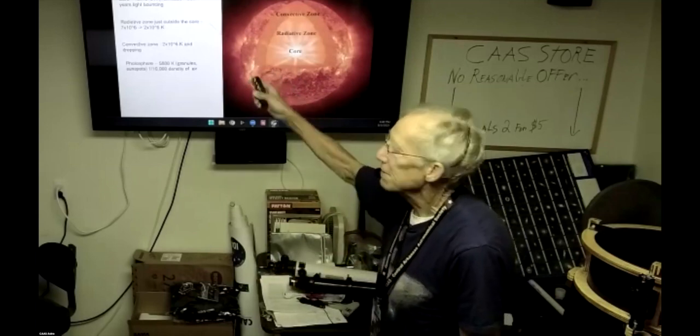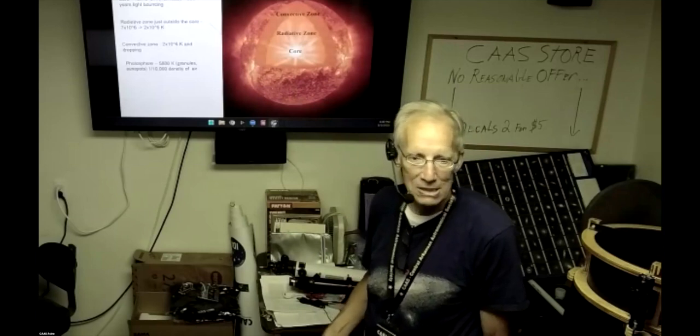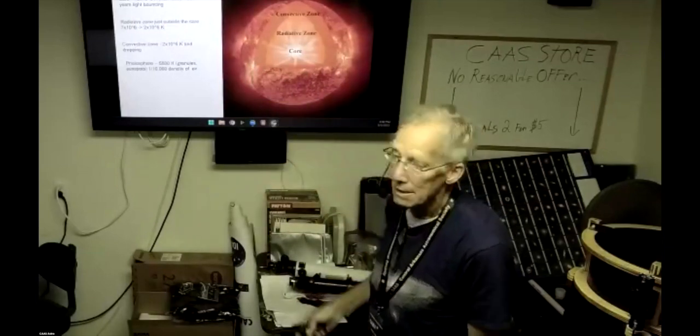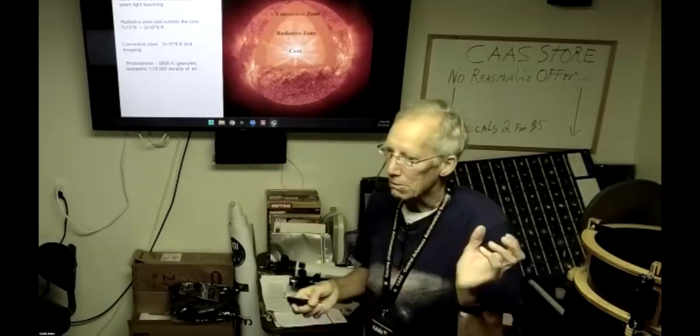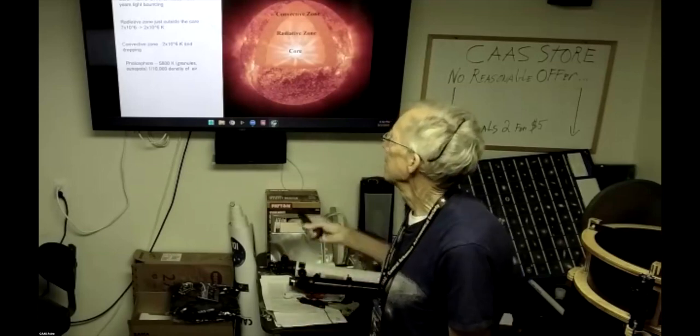So at any rate, 15 million degrees is pretty doggone hot. It has to be at least 10 million degrees for that fusion reaction to happen. It's 10 times as dense as lead. So these are protons basically smashed together, bouncing frantically against each other and sometimes fusing into helium.